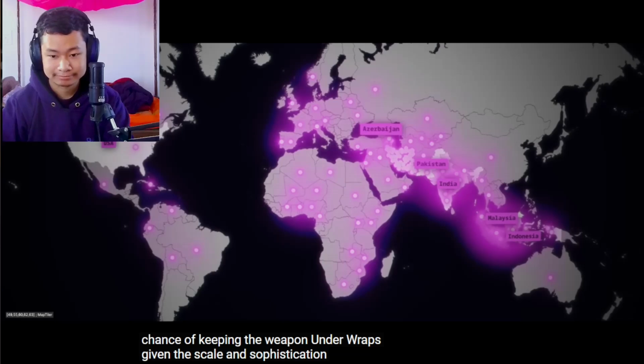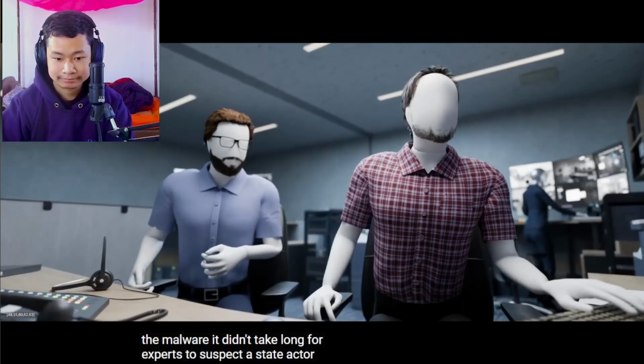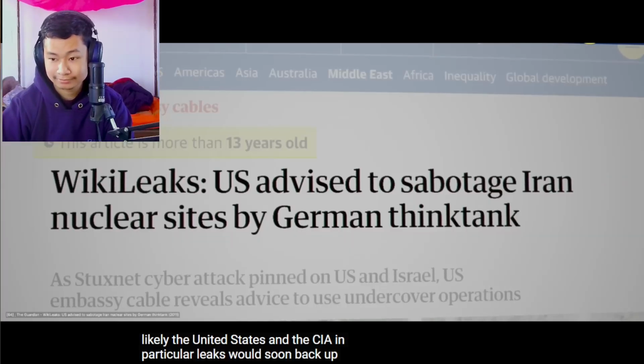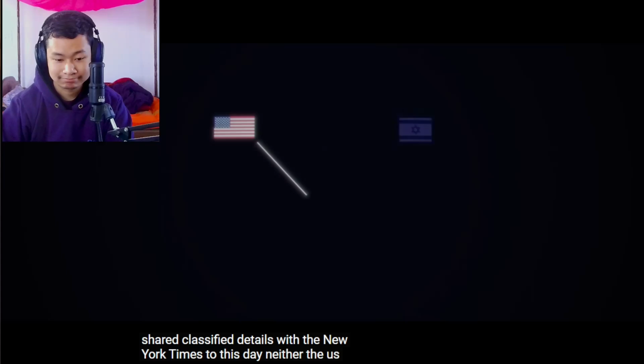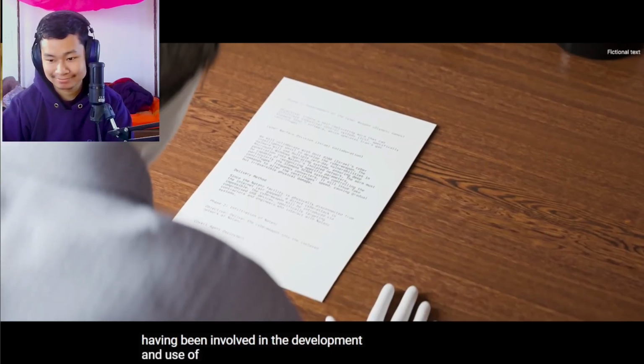Given the scale and sophistication of the malware, it didn't take long for experts to suspect a state actor, most likely the United States and the CIA in particular. Leaks would soon back up those suspicions. A US general allegedly shared classified details with the New York Times. To this day, neither the US nor Israel have officially admitted to having been involved in the development and use of the Stuxnet worm.